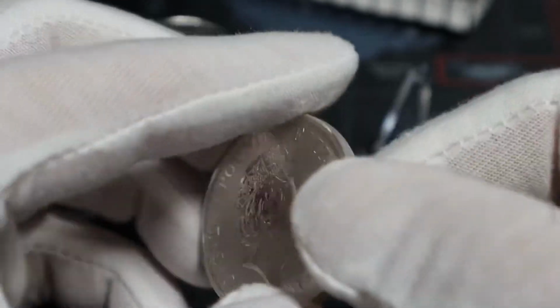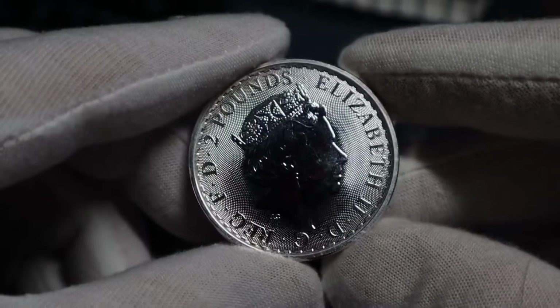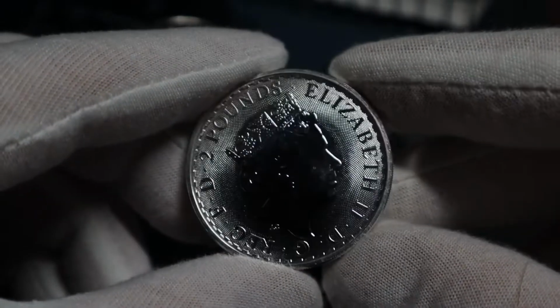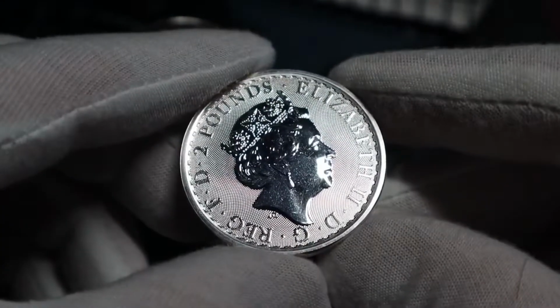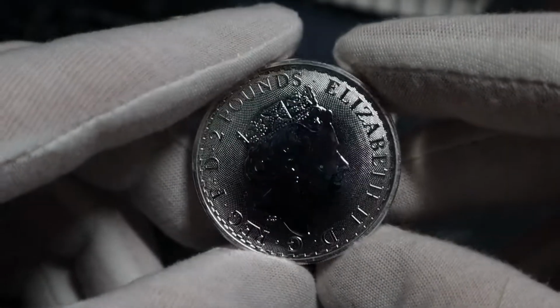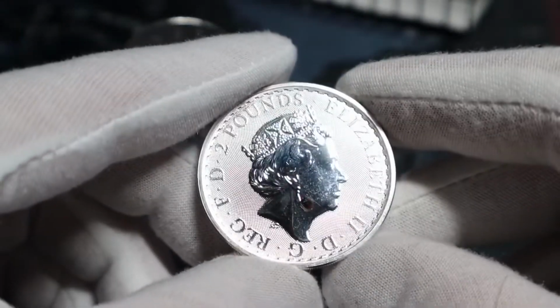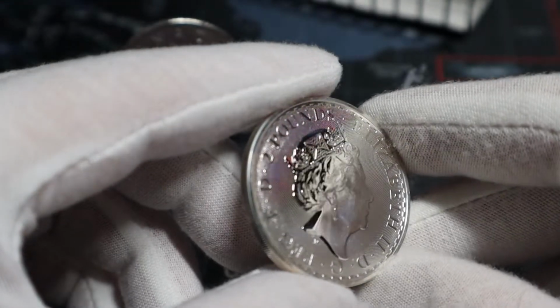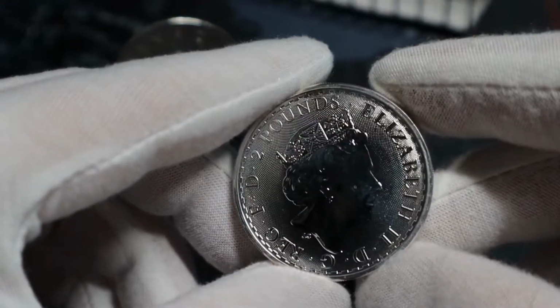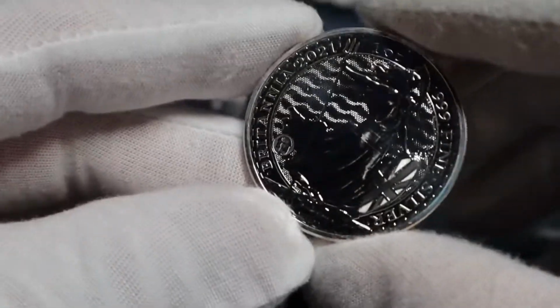Both have a reeded edge. Both have the Queen. 2 pounds. A little different design of the Queen. Trying to give you every little bit of look I can. Go back to the money side.